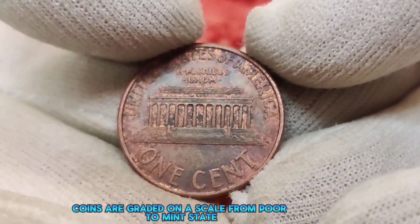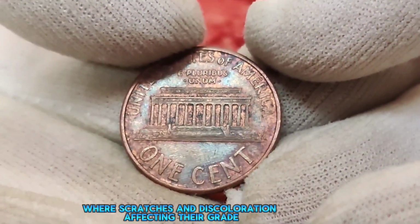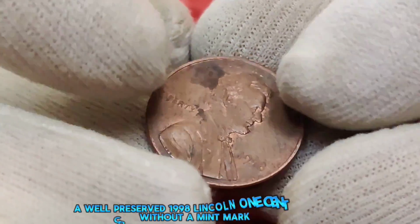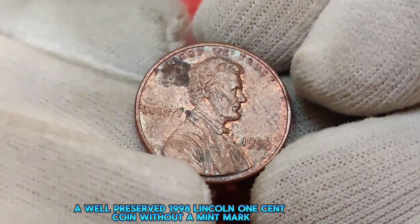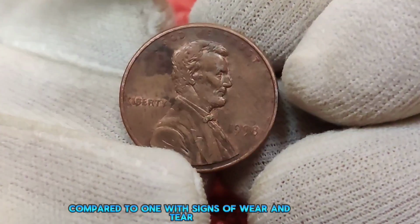Coins are graded on a scale from poor to mint state, with factors such as wear, scratches, and discoloration affecting their grade. A well-preserved 1998 Lincoln 1 cent coin without a mint mark in mint state condition can command a higher price compared to one with signs of wear and tear.